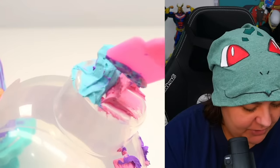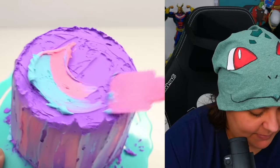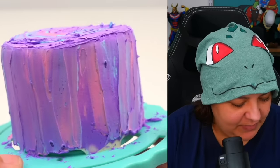They're corals. And now I'm gonna just take both of these at the same time and just kind of slap it right on top. Oh my god, I like that. I really like this. Oh gosh, why is this cute? There, so that's gonna be the front of our cake.